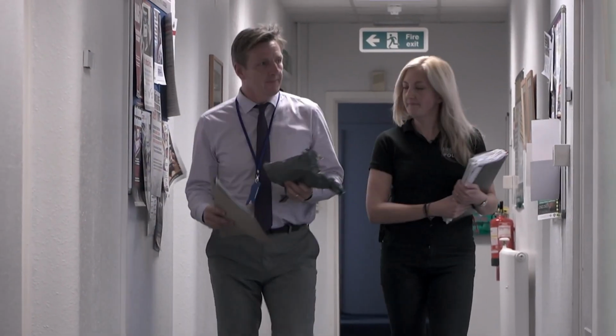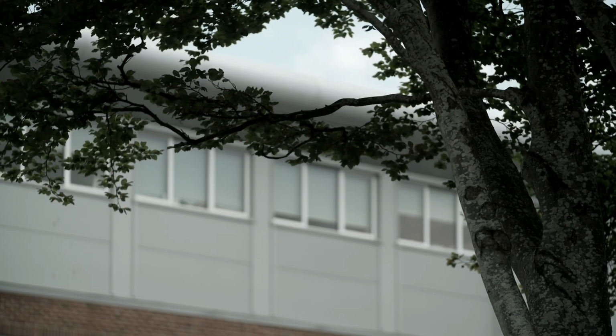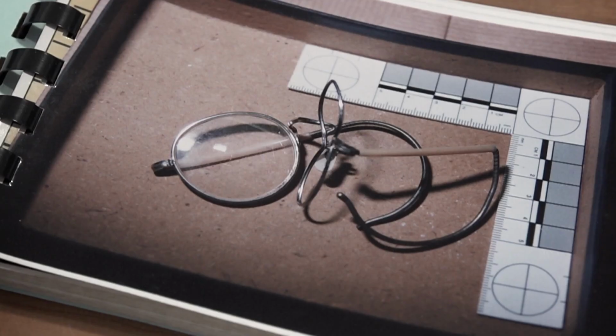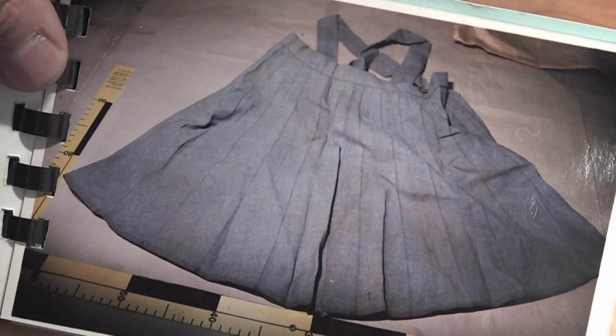This case now rests with the scientists, as does their other investigation into the murder of 6-year-old Carol Ann Stevens. Senior forensic advisor David Thomas has been looking at the 60-year-old exhibits to assess their potential. They're hoping to find traces of DNA that would prove once and for all whether their prime suspect, travelling sweet salesman Ronald Murray, is the killer.